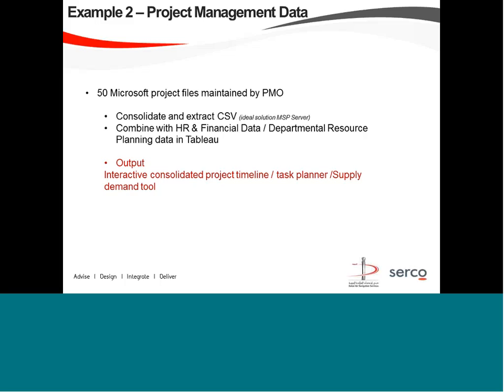What we do is consolidate these each month and extract a CSV file, which is an output of all the resource utilization. This enables us to process a dashboard which produces timelines, task planners, supply and demand. That's some of the stuff that Project Server does itself. However, I can build anything I want from this data as opposed to being governed by what can actually be produced by Project Server.